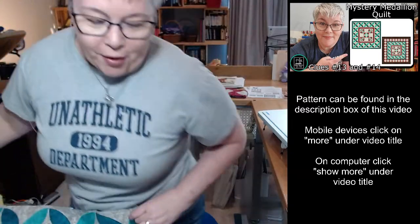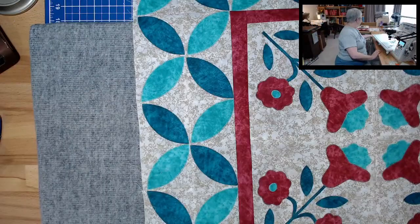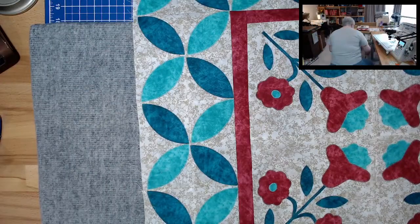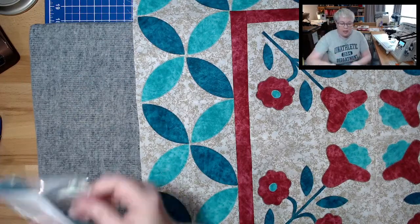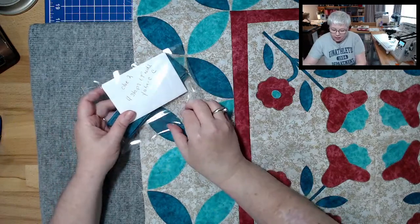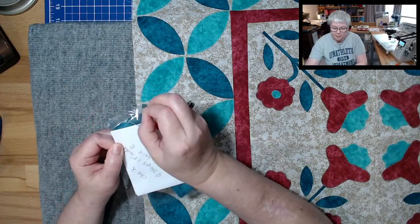So as part of clue 13, we are also adding, where'd she go? Oh, she's down here. We're adding the strips that we cut during clue number 2. These strips were cut at 1.5 inches.